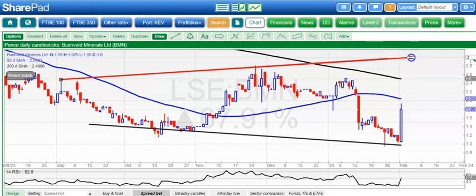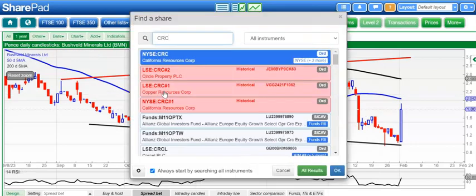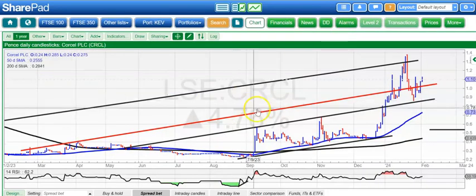That's currently pointing to 3 pence. So let's see if Bushveld can do a Helium 1 and give the punters a bit of a decent rise. But it's quite good that we've got that resistance on the way down, 1.63, as a potential stop loss money management point.